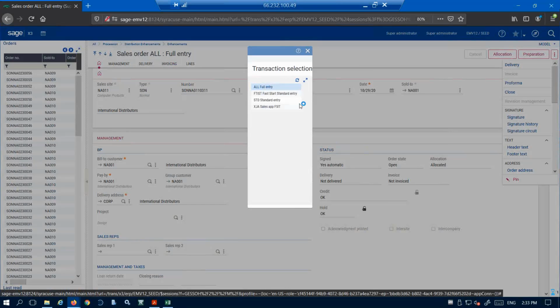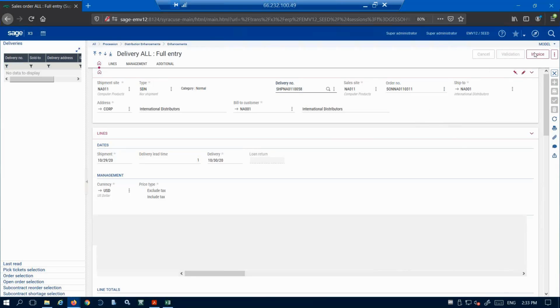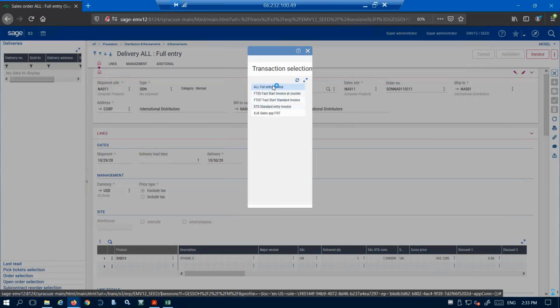We'll do full entry. And we'll validate it. And now we can invoice. So as we invoice, it's going to convert that payment. So when we did the transaction, we pre-authorized it. And that way, if the invoice changes between order to invoicing, you can modify that without having to actually void the transaction. So that way you'll pre-authorize it for the order, and then when you capture and post, it'll capture it for the total invoice amount. And that's what I'm showing on the demo right now.